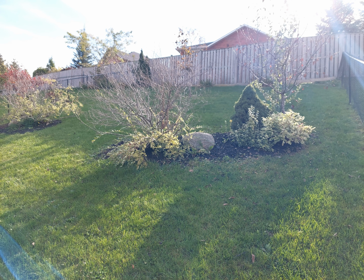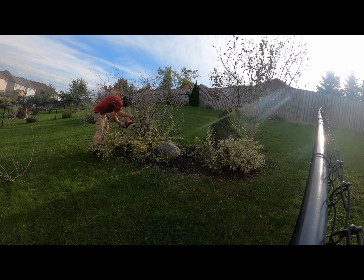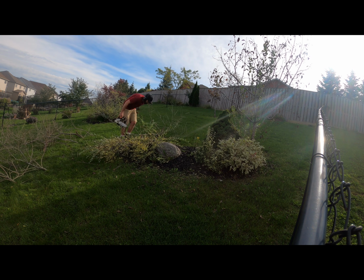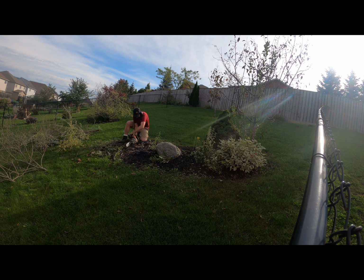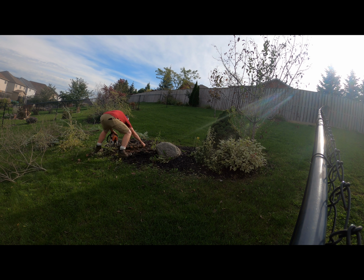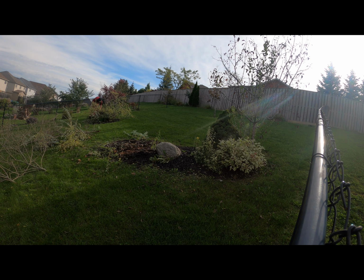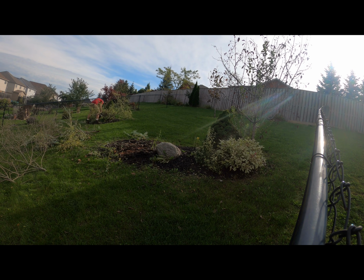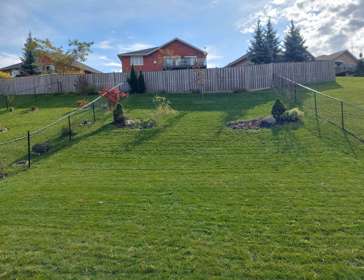This is the before pictures of some bushes that had died and I trimmed back. Here I'm using the MS-170 Stihl chainsaw, and I'm taking out some dead bushes that have been here for a while, but I just hadn't had a chance to do this for the customer. So I cut them quickly, and here's an after picture of the job.